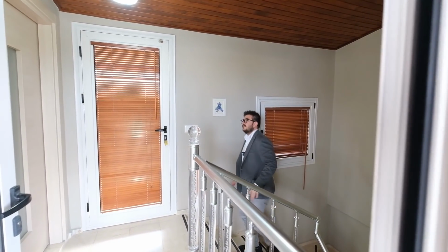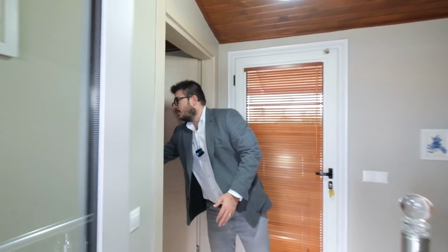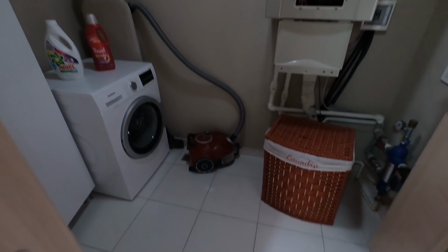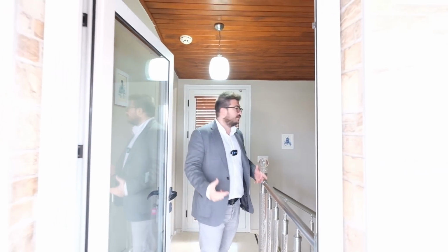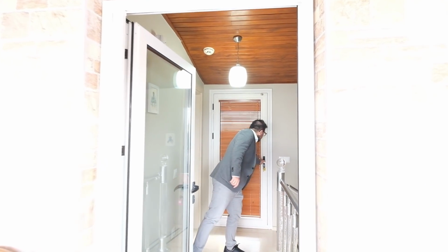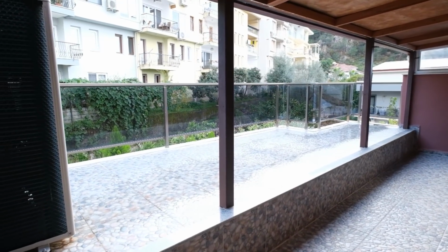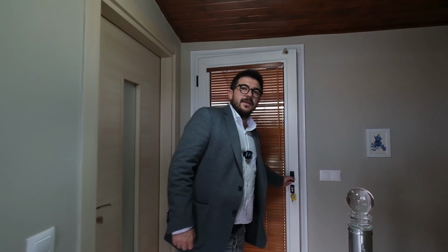Yes, this is the last floor. They have one small room here. This room is for the washing machine, and they have some technical items over there. I think it's a good idea having some small space like this, because washing machine is noisy, you know. If it is separated from the living room and the other rooms, it is useful. And the apartment has one balcony, huge space that you can dry your clothes, textile on this balcony.